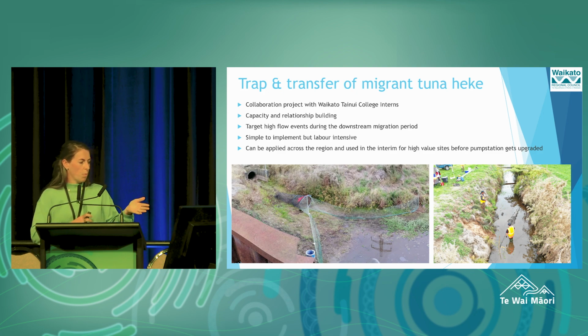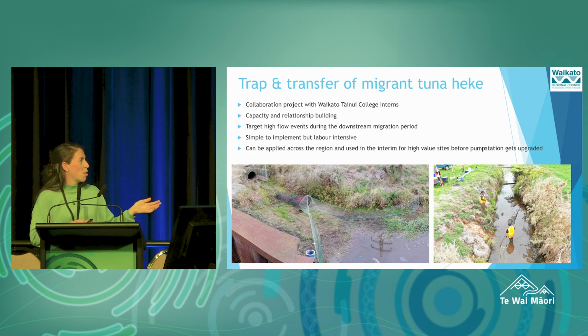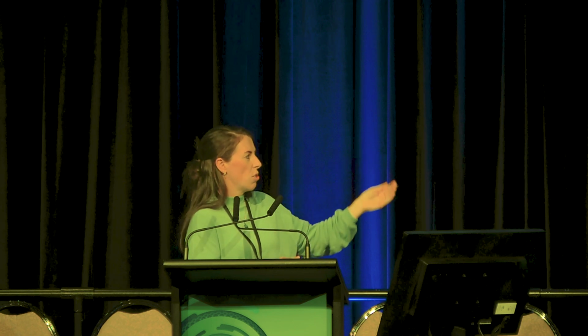So we've done some work with targeting those high flow rain events, so putting hinaki in during that downstream migration period. Obviously really simple to put in, but as you know, hinaki can be quite labour intensive to clear all the time, and making sure that we have staff available and also health and safety working around active pump stations and it's raining is obviously quite a big thing that we have to overcome. But the good thing about this is that we can apply this across the region in the interim before those pump stations get upgraded. So if it's 20 or 30 years before that pump station's due for a renewal, we can do something in the meantime and try and get all the tuna out of that catchment.